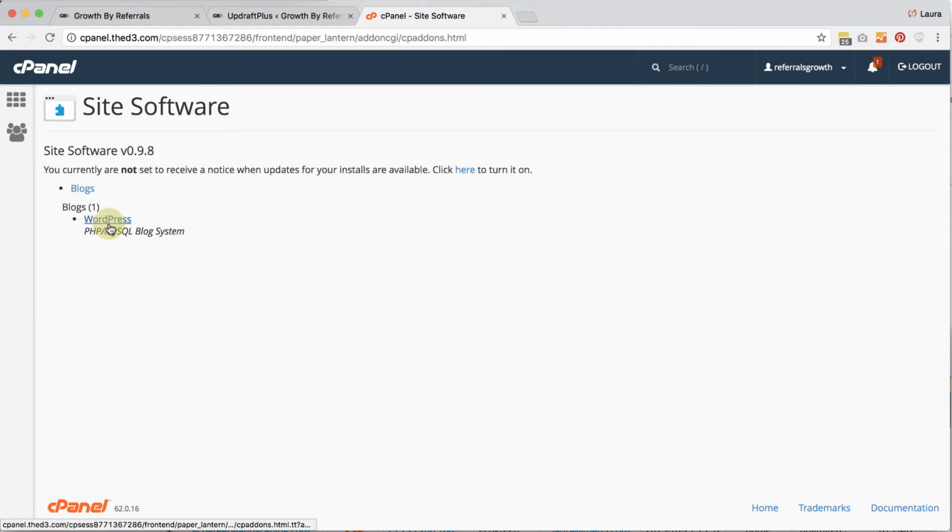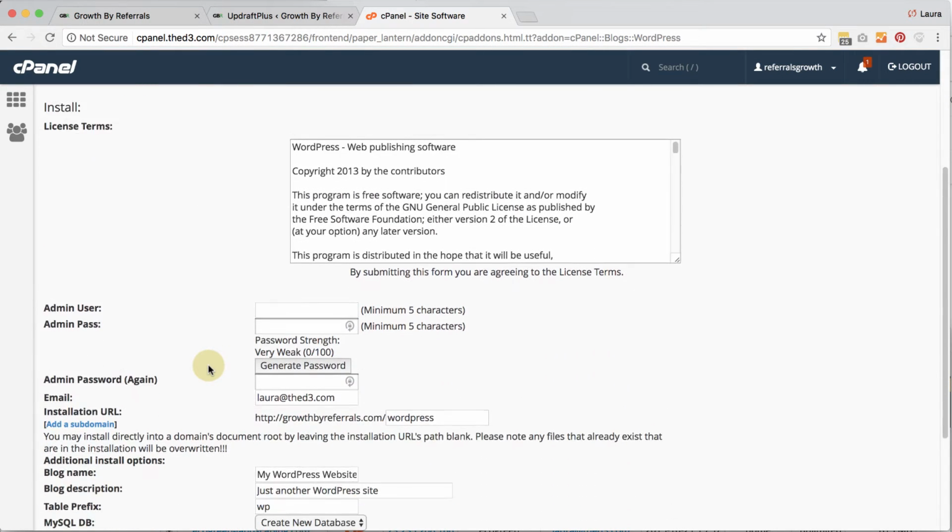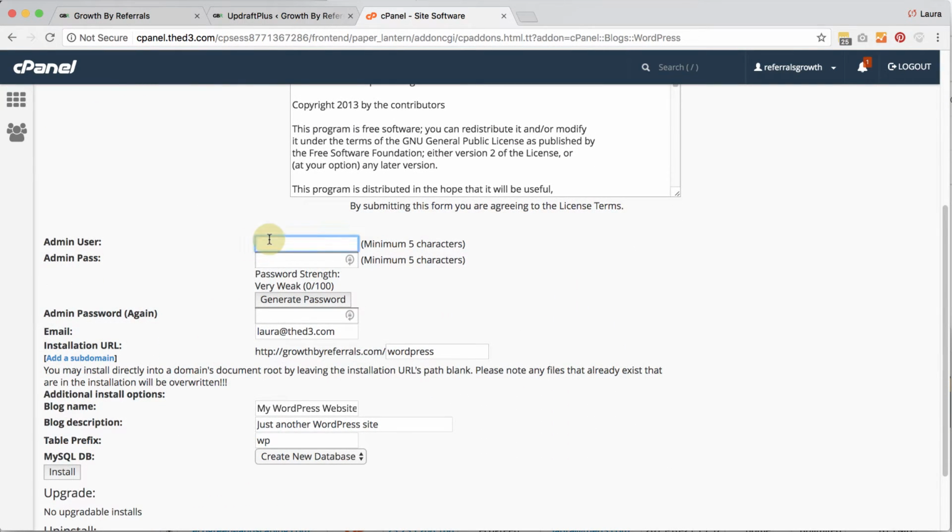And then you're going to go to WordPress and scroll down. You're going to set an admin user and a password. And I'm going to pause the video while I set my password.